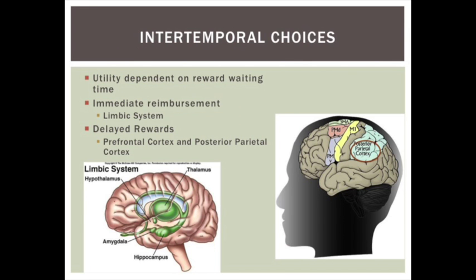Next, I'd like to talk about intertemporal choices. An intertemporal choice is when a decision maker is making a decision based on the costs and benefits that are distributed over a period of time. So, for example, someone might assign more utility to an outcome that is more immediate than something that is more far away. If you wanted a chocolate bar, you might consider one chocolate bar providing more utility to you than if you got 10 chocolate bars in 2 days.